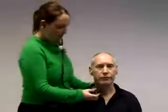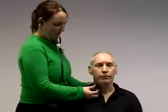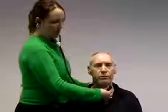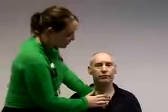Okay, and coming round to the side, auscultating for a thyroid bruit. So take a breath in and hold it for me. And relax. And same on the other side. Take a breath in and hold it. And relax. The final part of the thyroid gland examination, if you notice any enlargement, is to percuss for any retrosternal extension.